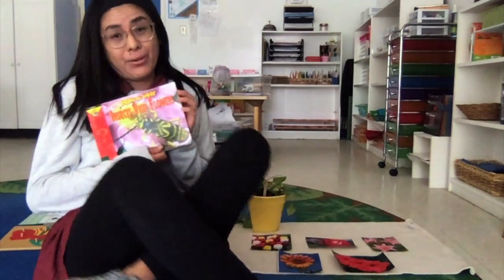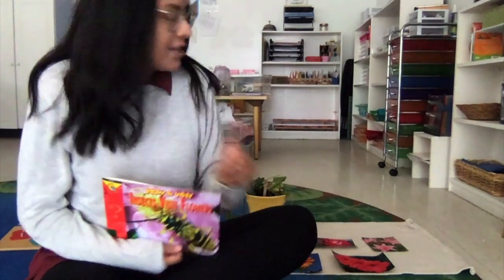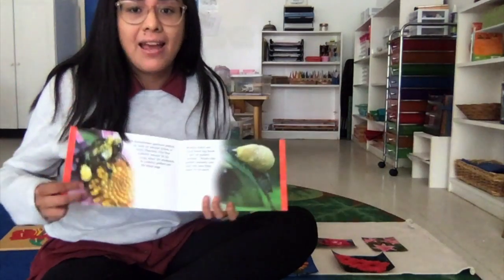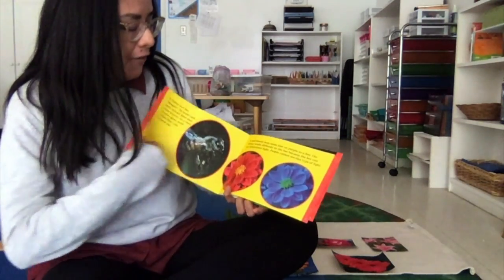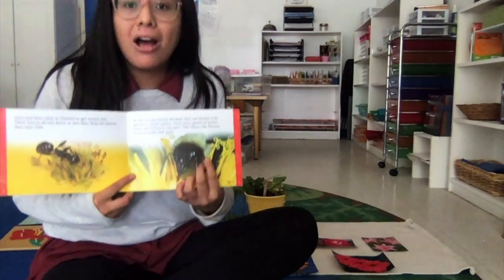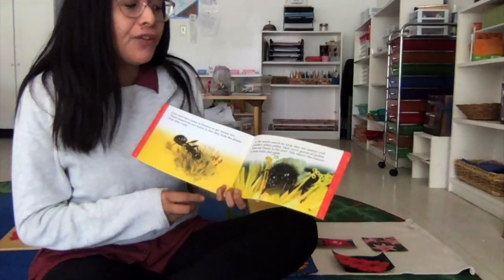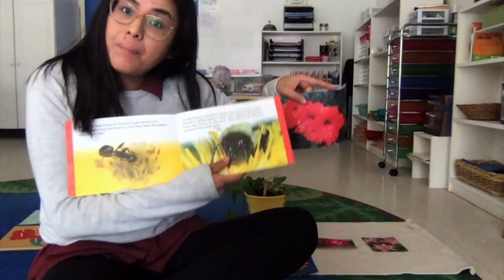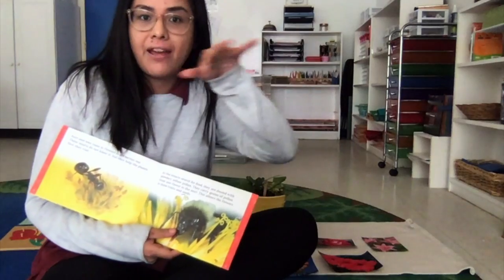So, flowers have a lot of important jobs actually. One is to use their beautiful bright colors to attract other animals to spread pollen everywhere. And what do we call those animals that spread pollen? Like the bumblebees and birds and butterflies, they're called pollinators. So flowers have an important job. They use their bright colors to attract the pollinators to spread pollen everywhere.